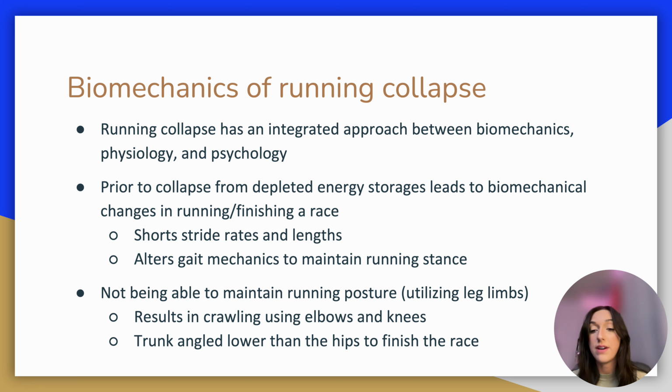And lastly, they're probably not going to be able to maintain that running posture, more or less utilizing leg limbs effectively. This is what happens with the running collapse: once they get to that crawling stage of utilizing their elbows and knees, their trunk is also angled lower than the hips to finish that race. So when they're at that running collapse and at that last stage of crawling to the finish line, they're utilizing any energy that they have, or using their mechanics to propel them forward, as their body is able to be in a certain position to keep them going and maintain that posture.